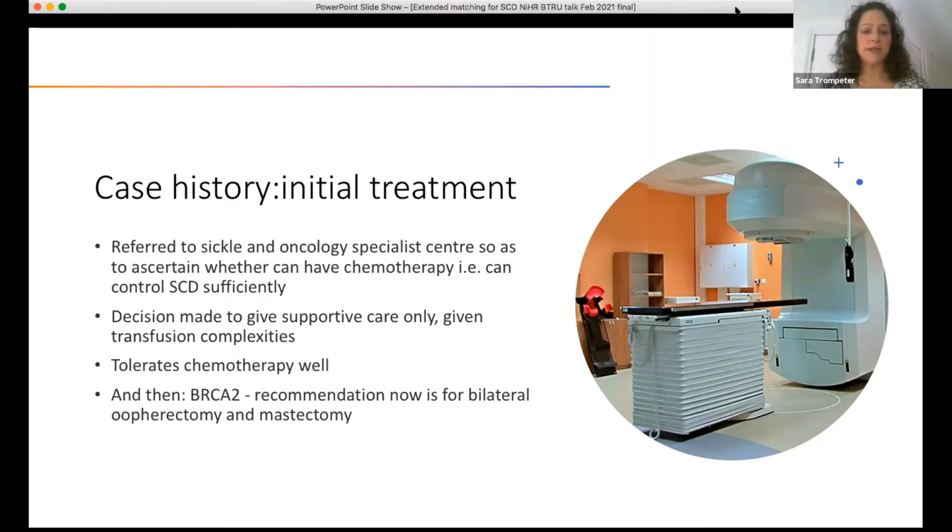But then I get back that she's got the BRCA mutation, and now what they want to do is a great big operation. And quite frankly, she's a 46-year-old woman who needs major surgery, and she's not really going to tolerate that without transfusion. So next slide.